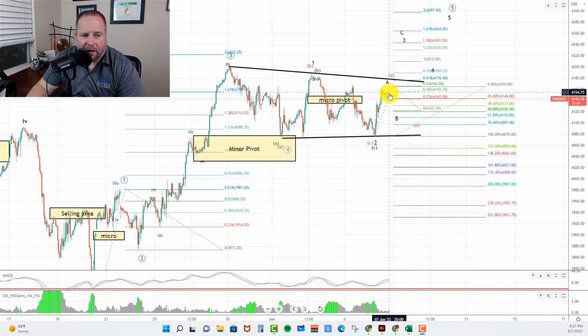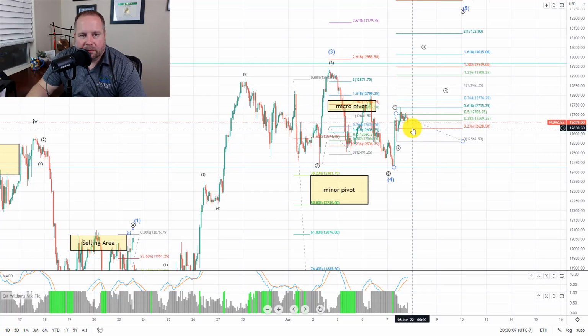And we could see this A, B, C, D, E triangle play out first and then get a move higher in wave 5 from there. And then for the bears, they need to break these lows and ultimately break 4033 to take back control of the market.